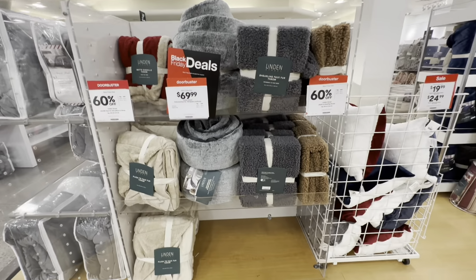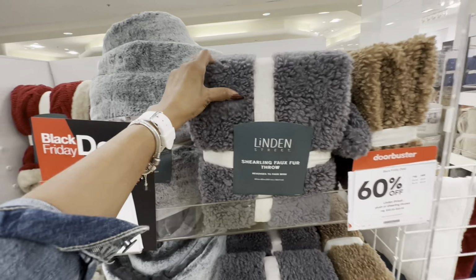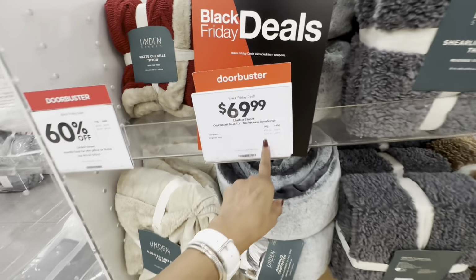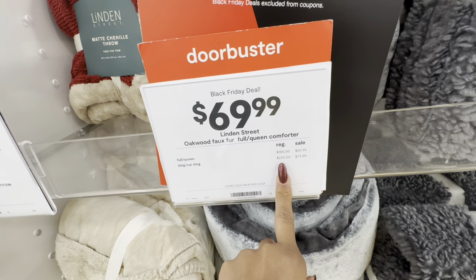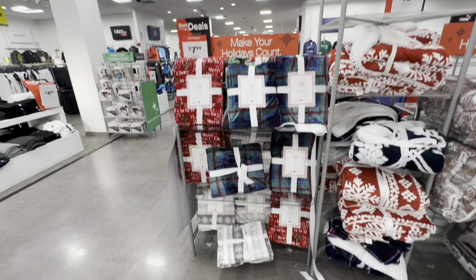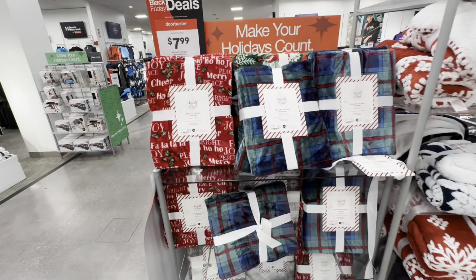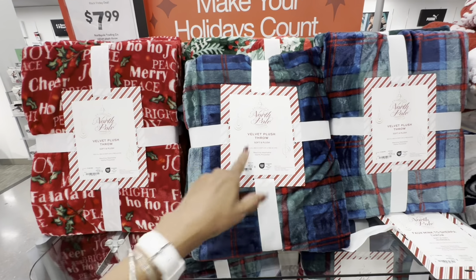Like this Sherpa faux fur. Ah, the gray is pretty. It says 60% off. And they were regular, full queen, $180. And the California King was regular $220. Okay. Oh, look at this. Look at this, velvet throw. And it said they're $8. 50 by 60.